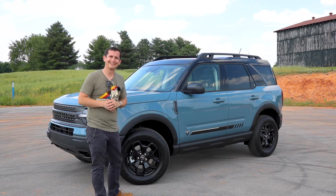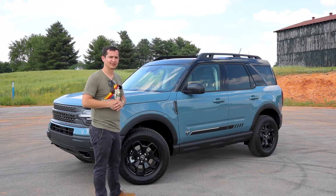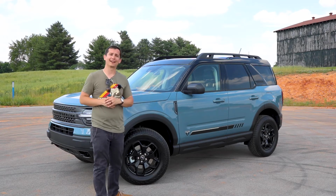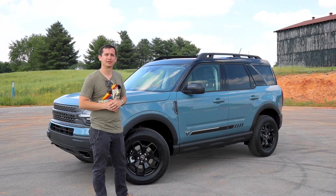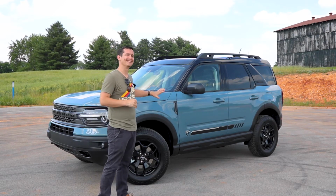On both the Badlands and First Editions, you are going to have a little bit of a lift. It's about a 1-inch lift, which will give you a little more ground clearance, as well as you'll have access to the Haas improved suspension on these two trim levels. And that's going to make a big difference as you're hitting the trails, because you are going to have the best suspension available on this vehicle.